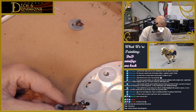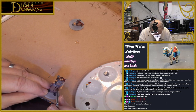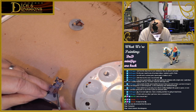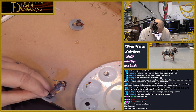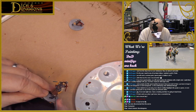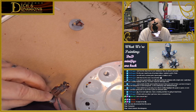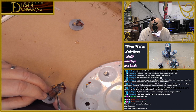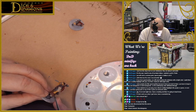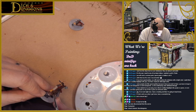I'm going to start with this one because it's the first one I picked up. I'm going to be starting down here because I want to get a feel. Painting a little bit across the grain, because what I'm trying to do is get it kind of unevenly into the folds. Start down here at the easy stuff, right?